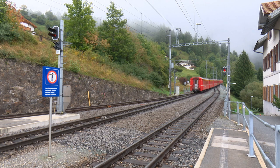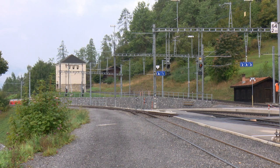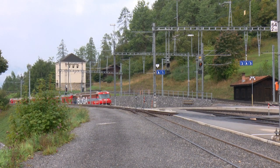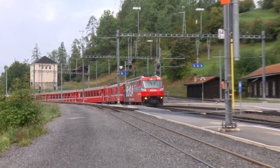Trains between St. Moritz and Chur operate to an hourly timetable throughout the day. North and southbound services cross here, so there is a long wait between trains. Arriving with the 0758 from Chur to St. Moritz is number 646 in one of the variety of advertising liveries that most members of the class carry.